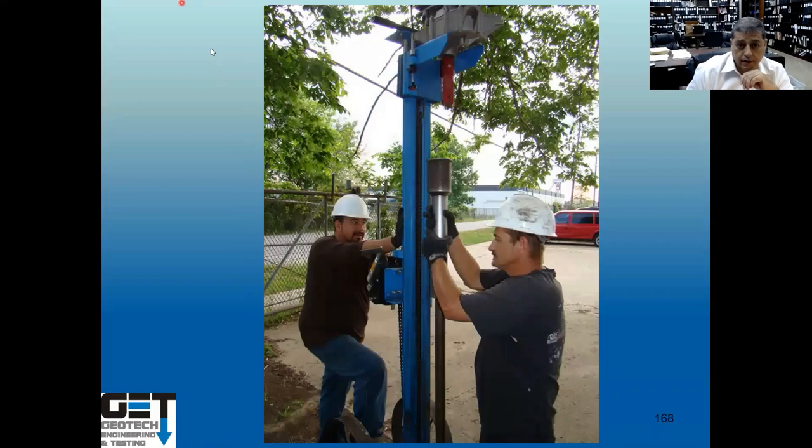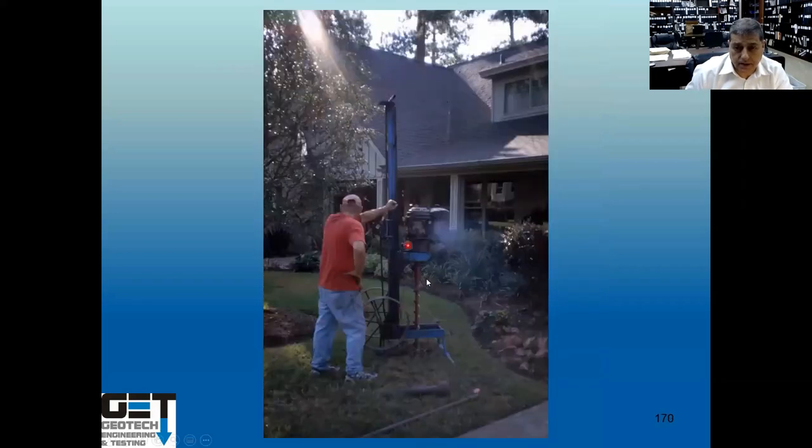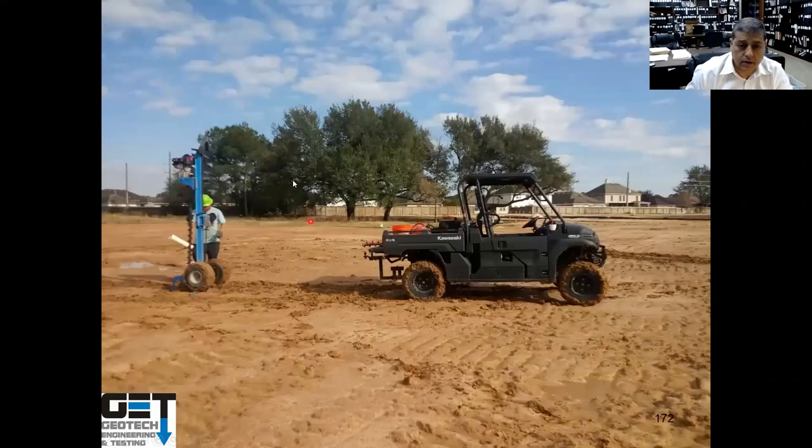This is a portable rig, of course. You do the boring out there. You drive the sampler with this weight into the ground. This portable rig goes down about 25 feet deep, and you drill with it. If the site is wet, we take our ATV and pull the portable rig behind it and do the borings out there when it's wet. You cannot put a big truck out there.